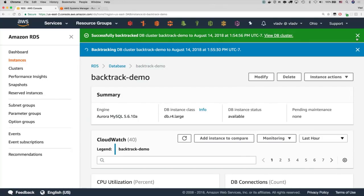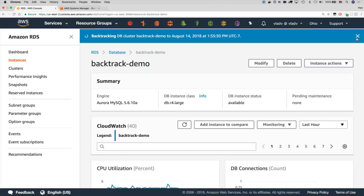Now again, the process may take about a minute or so. And again, the system's going to go back to those segment snapshots, identify the right ones, apply the change records, and effectively rewind the database. In this case, it actually is going to play it forward a little bit, move that pointer a little bit forward, because I went back in time a little bit too much.